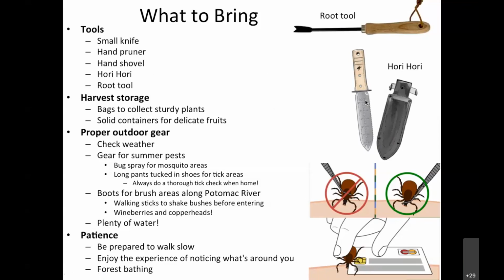You'll also want different kinds of bags. Plastic bags are fine for some things, but more delicate things like morels you don't want to stick in a plastic bag because they'll rot really quickly. You want mesh bags and breathable bags. And if you're picking berries, you don't want to put those in a plastic bag either. You need something like an empty milk gallon jug or some kind of container that's going to protect them from getting squished.